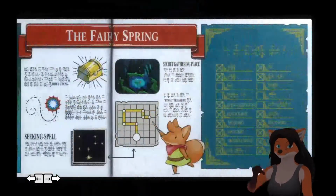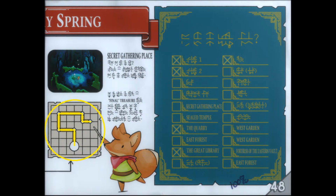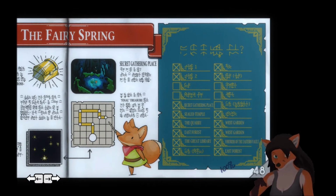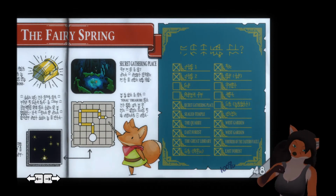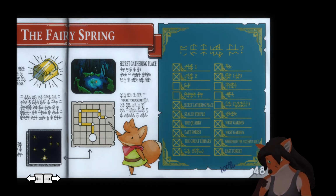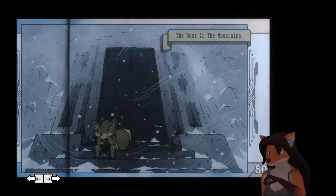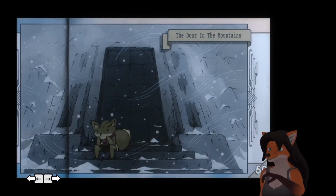48. Is it actually supposed to be... Is it? Possibly. It's possible that it's supposed to be that one there. What about 50? Oh god, 50? It would be in here?